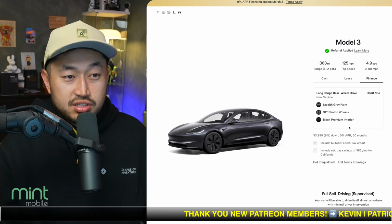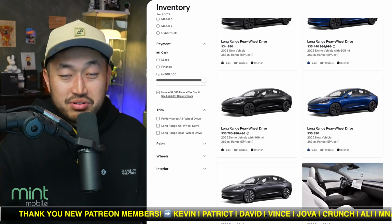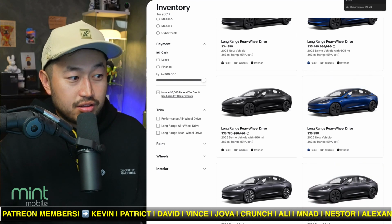And so really the first thing you want to do is find the vehicle that you like with the discount that you like, and then proceed with the deposit, and then figure out all the other steps after that.